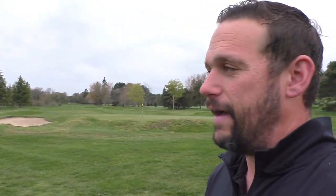It's tree-lined. I'm expecting it to be flat, I might be wrong, but tree-lined everywhere. It's not the longest. It looks like quite positional play off the tee is key. Not exactly a driver bash, but that is fine. Well, it's not fine actually, because I've been hitting my driver quite well lately, so I would like to have carried on with that. But I'm sure we'll still be able to get it out here and there. I'm excited to get out and see what Rowlands Castle is all about.